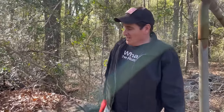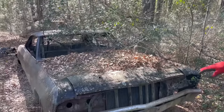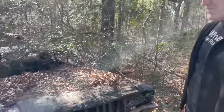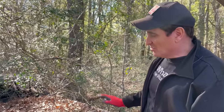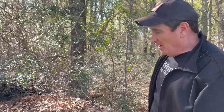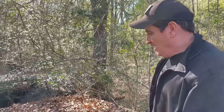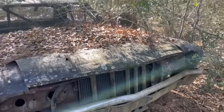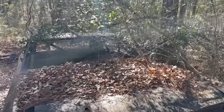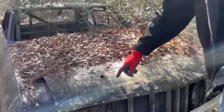Hey everybody, look at what we came across. This is a 1967 Chevelle race car, dirt track, oval track, stock car. Unbelievable. This is an original legit race car. This thing saw the track for a long time, yet it somehow managed not to get destroyed. You can see here at one time, all kinds of different spots for hood pins.